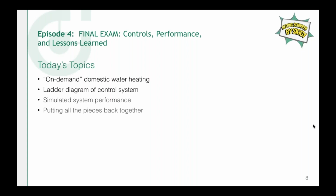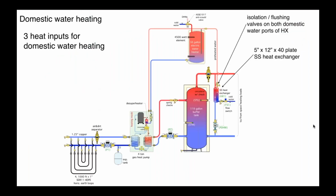And then kind of the theme of all the sessions that we've been doing is when we take a look at the overall piping schematic for this system, it appears to be complex, but what we've done over these sessions is we've disassembled that overall schematic into subsystems. I'll go back and review each of those subsystems, and then we're basically going to put them back together again, and you'll see how concepts like hydraulic separation allow us to put these different subsystems together and allow them to operate more or less independently and not interfere with each other.